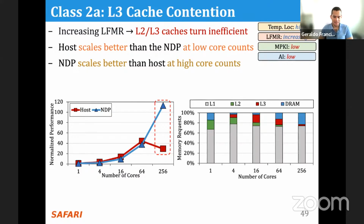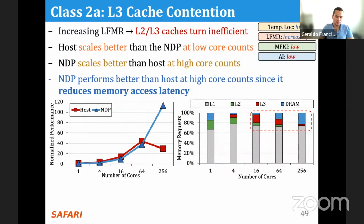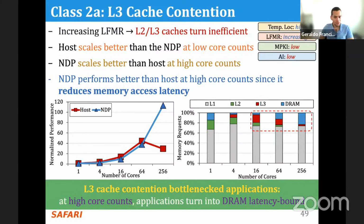This is because class 2A functions are bottlenecked by cache contention. At high core counts, this contention reduces the cache effectiveness and causes the last-level miss ratio to increase close to 1. Thus, it increases the number of memory requests that the application needs to be served by DRAM. With the last-level cache becoming essentially ineffective, the NDP system greatly improves performance over the CPU system. We conclude that applications in this class are bottlenecked by cache contention. At high core counts, those high locality applications become DRAM latency bound.